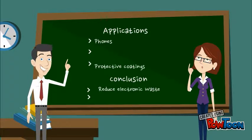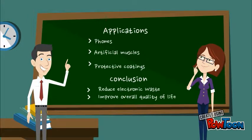All versions of self-repairing polymers reduce electronic waste, as there is the potential to repair the technology instead of buying a new phone, screen, or laptop. Moreover, there is a bright future for improving biological technologies like artificial muscles and hence improving the quality of life.